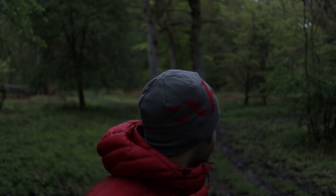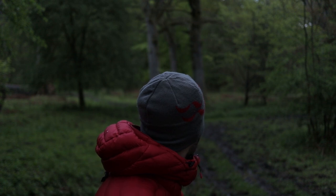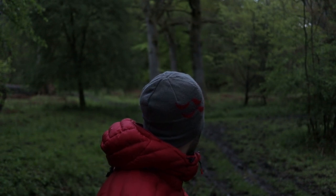And now I'm closer. I'm just not getting that same compression, the same light that I was getting from further back. You get a sort of light coming through. I'm not getting that here. The whole shot's very flat.